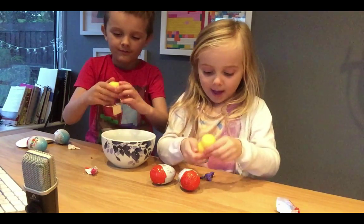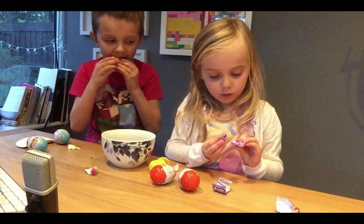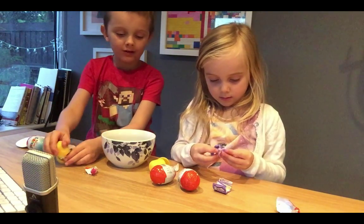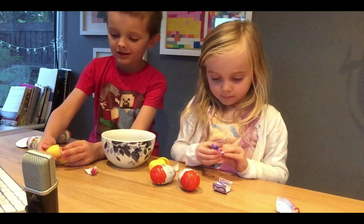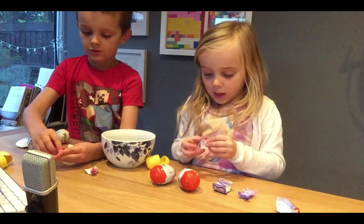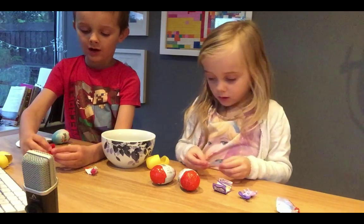Oh, I got a cute bear. Oh, no, that's not a bear. That's a butterfly. Yeah, I've got a butterfly. I think I'm going to build mine. I've got one. Look what else is with it. Oh, I think I've got a fish.